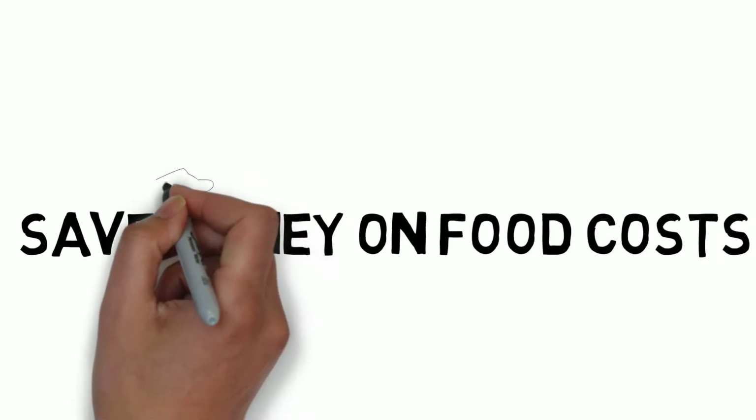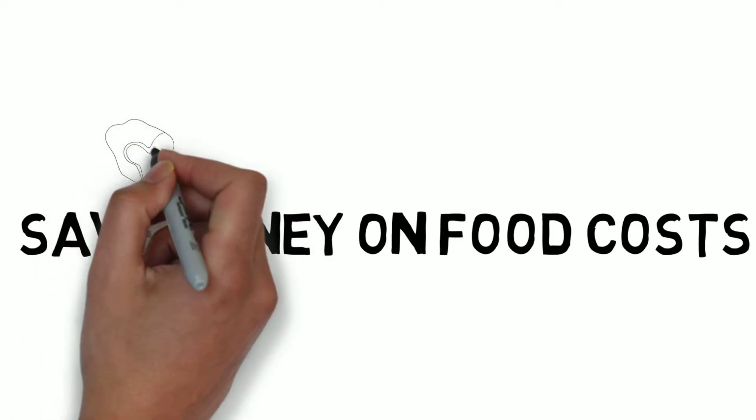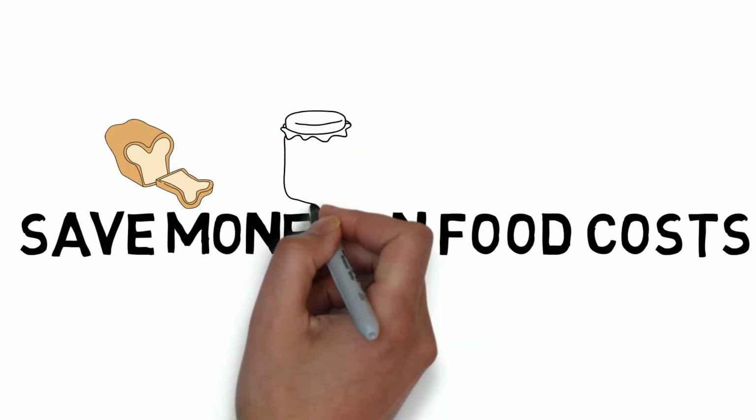Today we're going to be looking at 5 ways to save money on food. Food is an essential part of life. It's something we need, not something we want. And as your family grows larger, it only becomes more expensive.